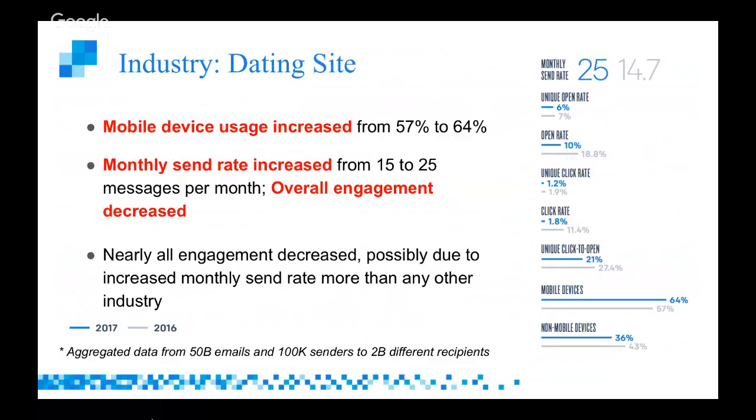So going back to the mobile responsive point we talked about earlier, when it comes to designing your email, mobile device usage is only increasing across every major industry, and it's something you'll really want to take a look at. You'll also see that on dating sites, for example, the monthly send rate increased from 15 to 25 messages per month, but overall engagement decreased. I'll send you this data as a follow-up as well. Part of it is understanding your product and your industry, and these are the kinds of benchmarks we're seeing from an industry perspective, and how you line up as a core business.